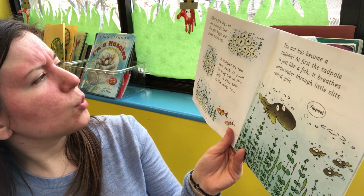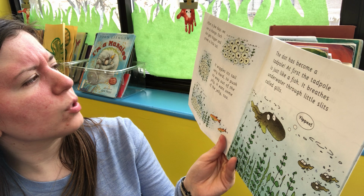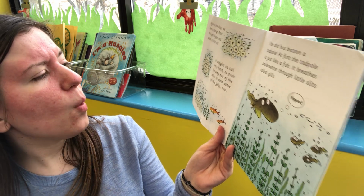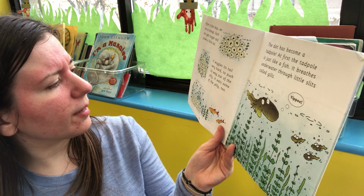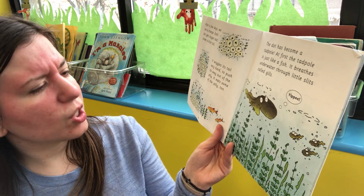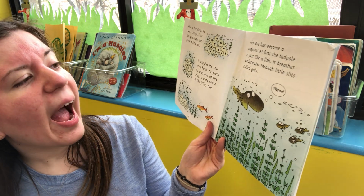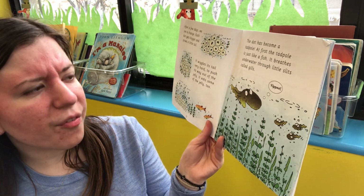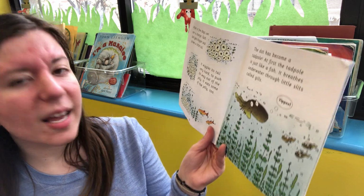After a few days, we see a change. Each dot gets bigger and grows a little tail. It wiggles its tail very hard to push its way out of the jelly. It eats some of the jelly too. The dot has become a tadpole. At first, the tadpole is just like a fish. It breathes underwater through little slits called gills.